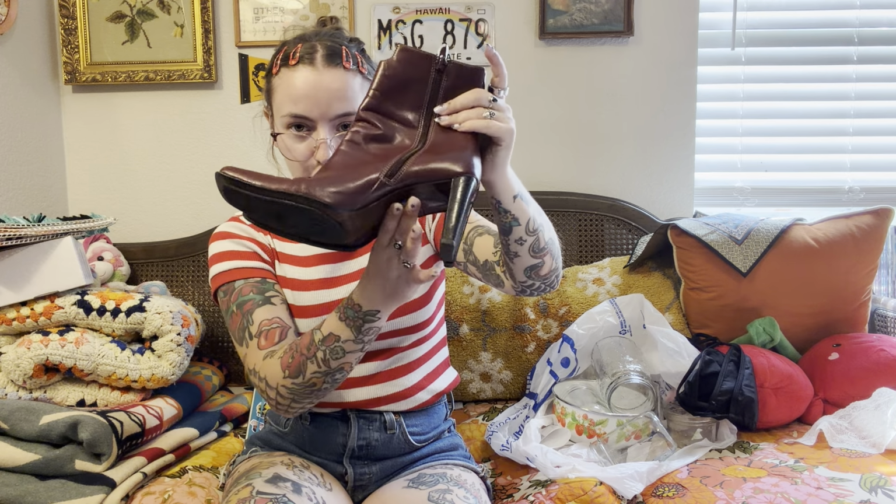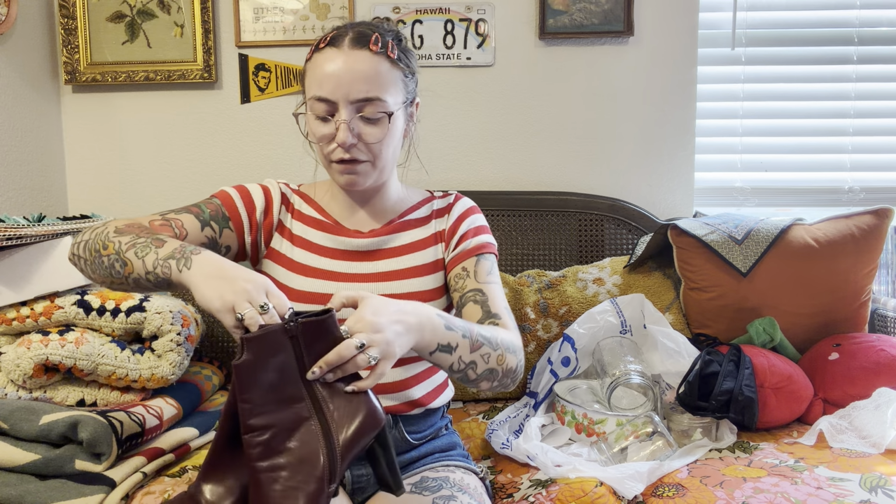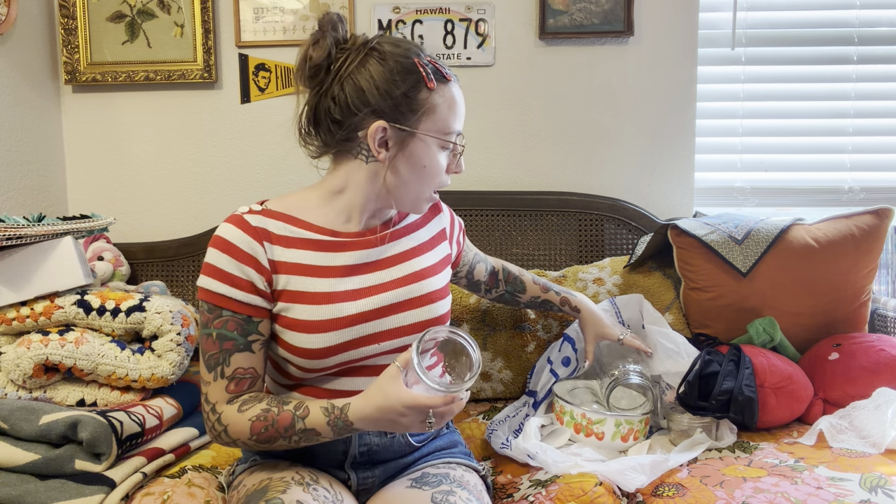They're square toe. They have a weird little heel, and the color's not showing up that good. Well, actually it is. It's like a purpley burgundy color. The front of the boot does have a little bit of a weird, I don't know what that's for, but you're probably not wearing those with shorts, so would you really see it? Okay, next we're gonna do kitchen stuff.